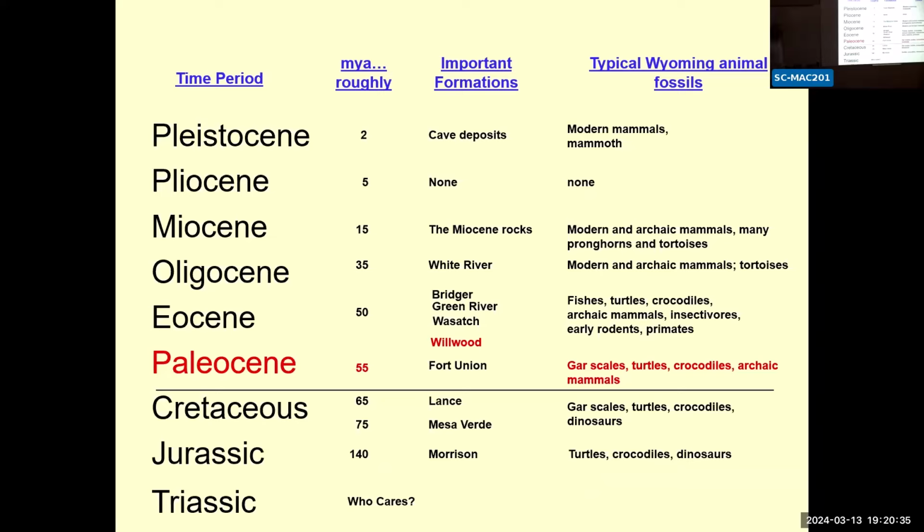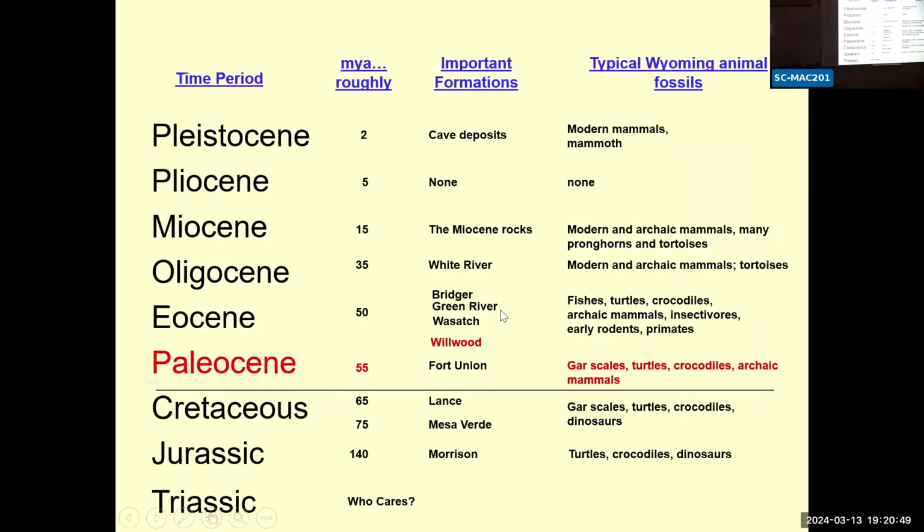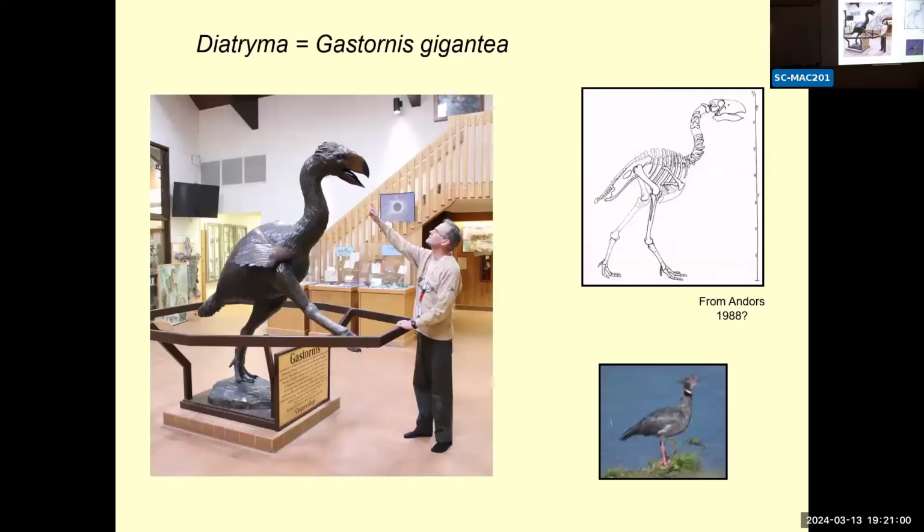We're going to move up into the Willwood Formation, which kind of spans the, ooh, hey, help, wait. Do it over here. So the Willwood Formation is the red and white stripy stuff you see outside of Cody. It spans the Paleocene and the Eocene. It's well known for fossil mammals. It's also known for this thing.